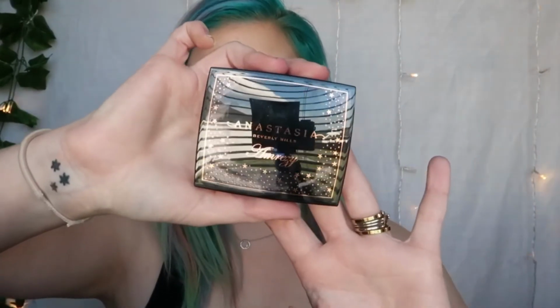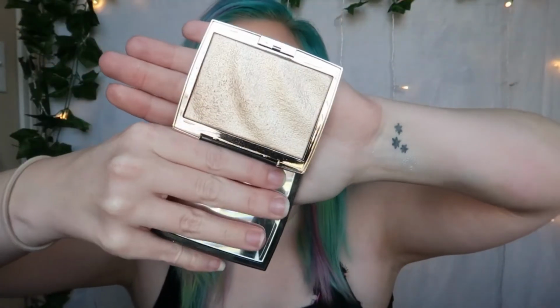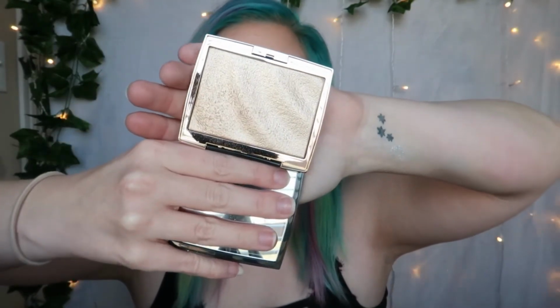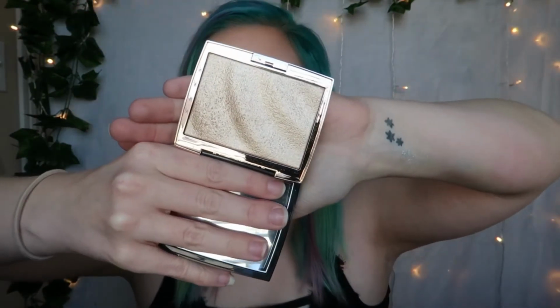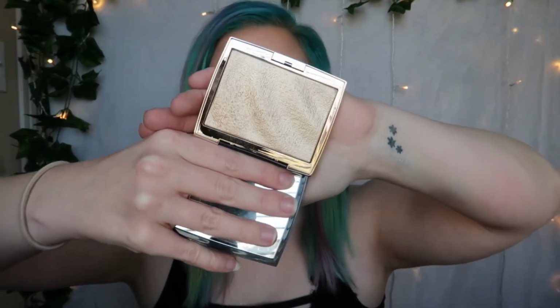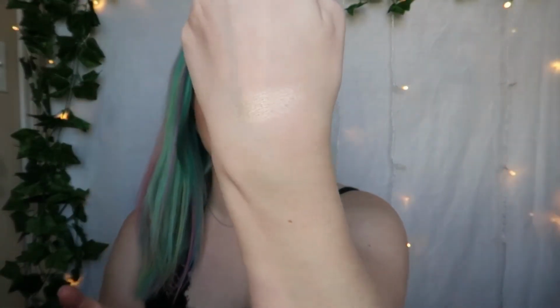So my last product in my February favorites is a highlighter. This is the Anastasia Beverly Hills highlighter collab with Amrezy. And here's what it looks like on the inside. It is not glittery. It's a beautiful sheen and shimmer and shine. It looks perfect, so radiant, like a natural highlight, but loads better. So let's swatch her. Here it is on the back of my finger. And there it is on the back of my hand.